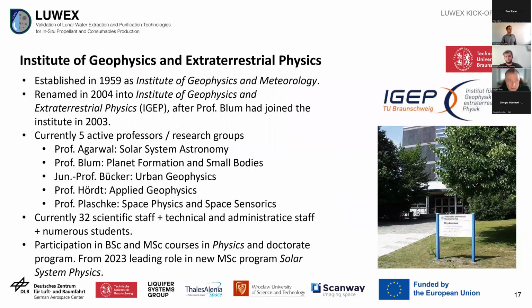My institute is the Institute of Geophysics and Extraterrestrial Physics. The institute was established in 1959. Back then, it was named Institute of Geophysics and Meteorology. And when I joined TU Braunschweig in 2003, we shortly afterwards renamed the institute to Institute of Geophysics and Extraterrestrial Physics, because my profession is extraterrestrial physics.